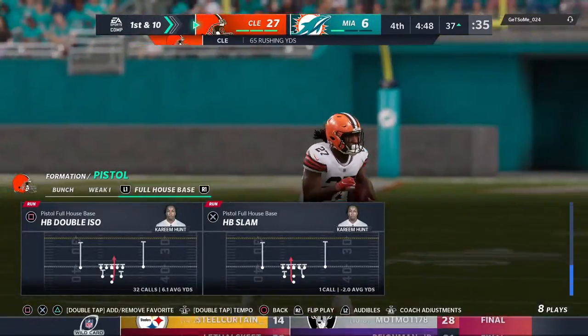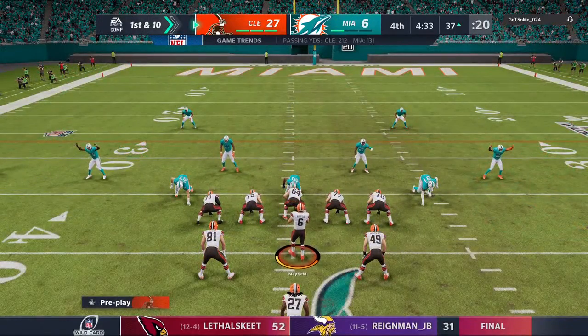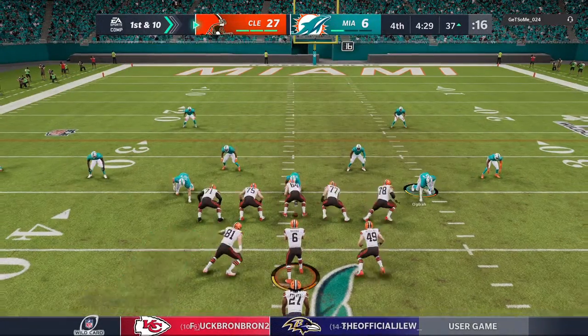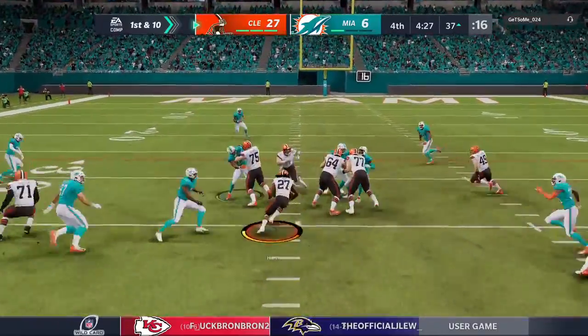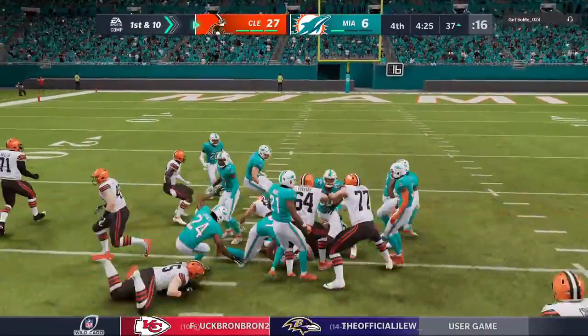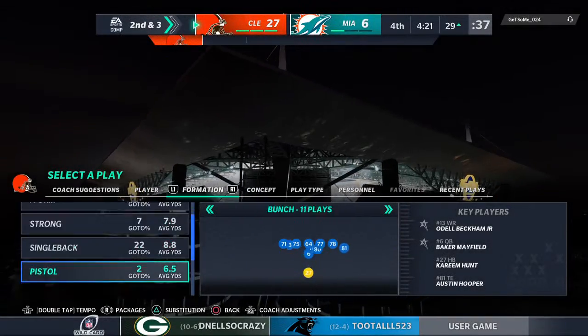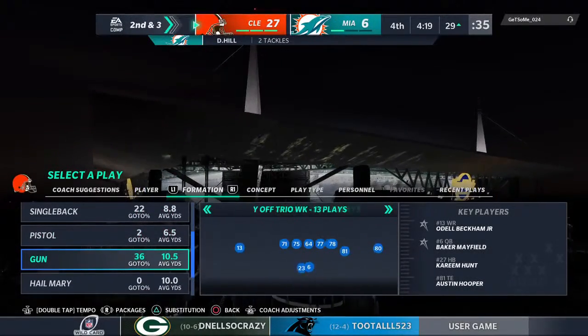Most of their damage has been done through the air. I mean, they've rung the bell 3 times with passing touchdowns, but guess what? Ground game has not been neglected. Nice little burst right there. On 1st down, they'll run with Hunt. And a solid run down inside the 30. It's a 7-yard carry to set them up with a 2nd and 3.